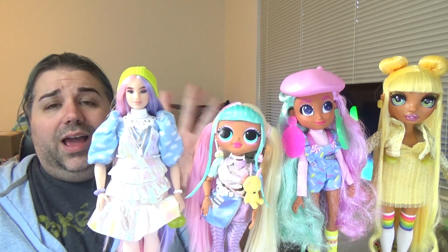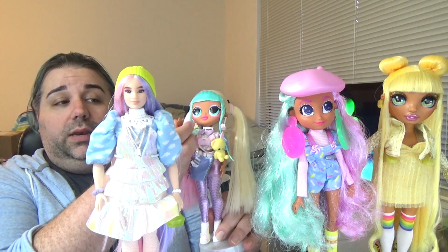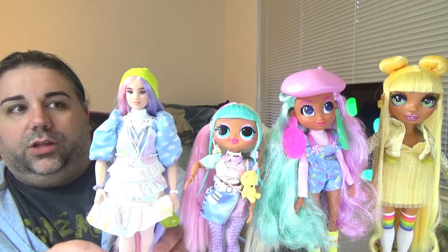Next I have OMG. I love the articulation for OMG dolls. I think that they have a really good range of movement and posability when it comes to their hands. And I actually like the bend and snap knees, but my favorite is actually the Barbie Extra.